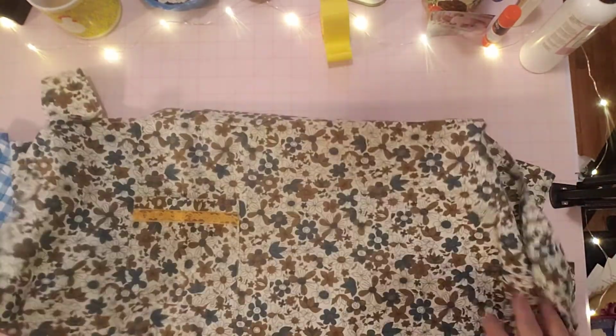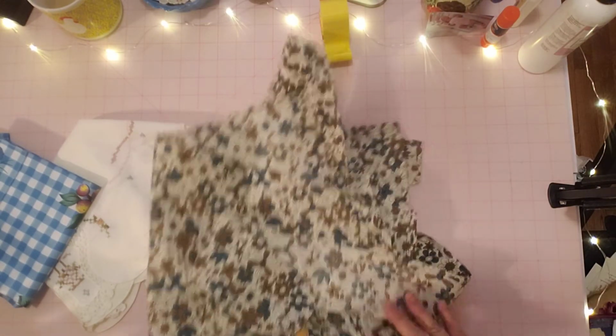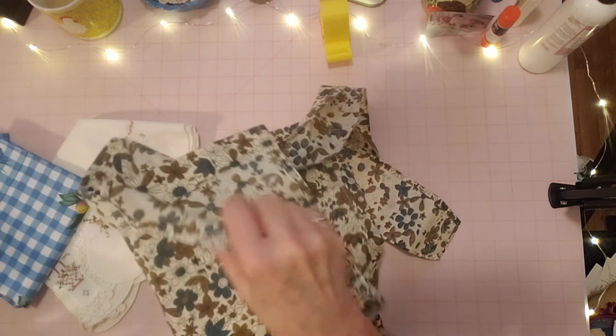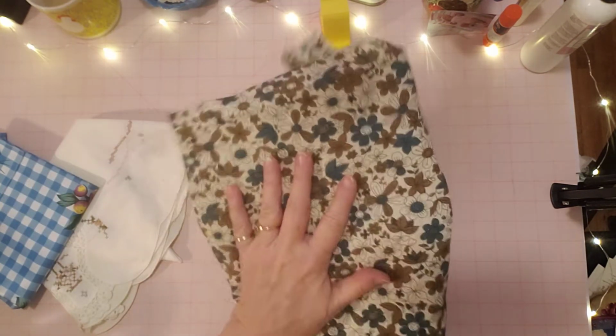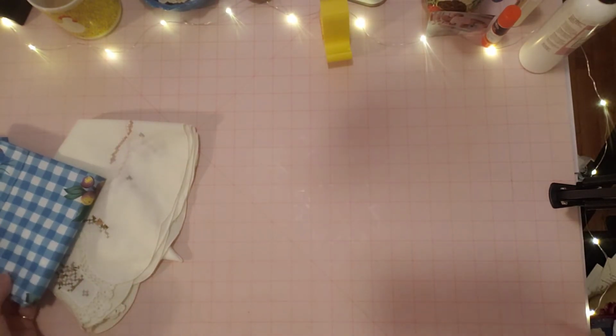You know what I mean? Grandma made that for sure, I think. So not my grandma, but somebody's grandma made that. So yeah, I think that's probably been around for a while, especially since it has those wear holes in it. But even if you just wanted to use it for crafting, I'm not going to cut this up. So anyway, it's in my shop for whatever anyone wants to do with that.